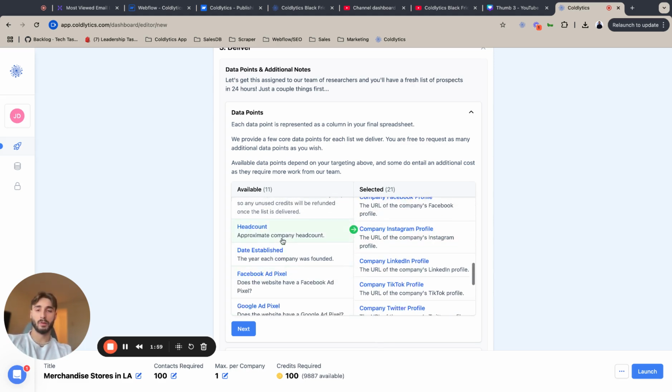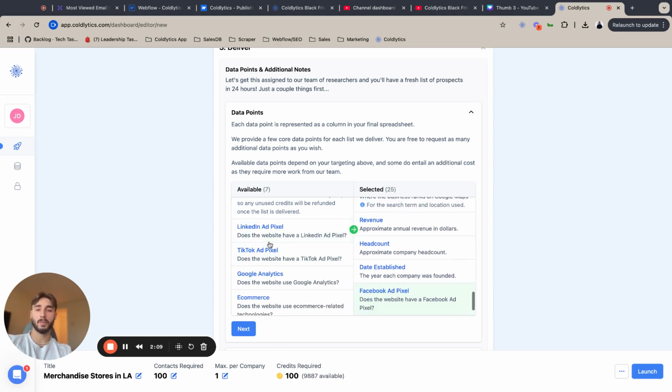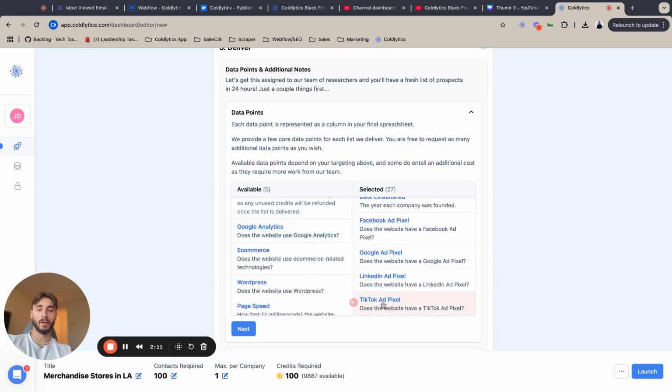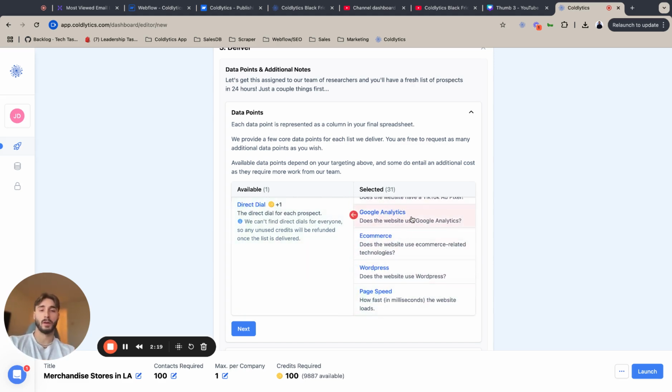We are also going to do revenue, headcount, and date established. This is just great for taking your 100 good leads to 20 great leads, and also for determining the longevity of a client. Ad pixels show how willing they are to work with marketers, so very useful. And then our technology filters are great for determining what they use, maybe what they could use. For example, if it's a merchandise store and they don't have an e-commerce website, that's something you can offer them if you have that skill.